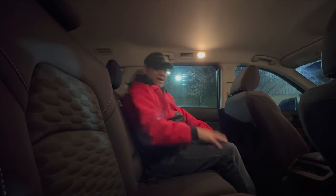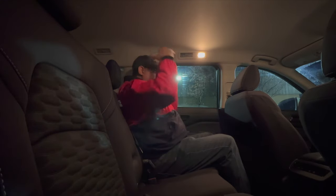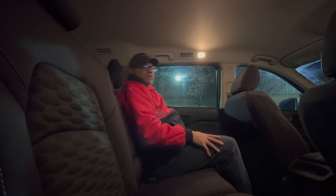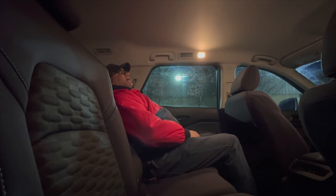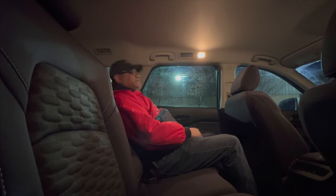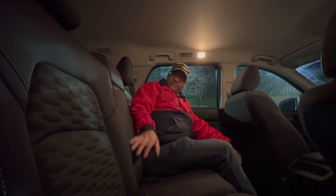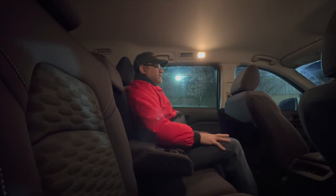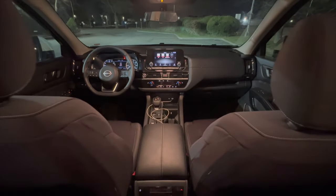And I'll jump in the back in a second and show you that. Lots of leg room, lots of head room and shoulder room, and also the ability to lean back, do the gangster lean for a welcome siesta, especially on a long road trip. So very, very nice. You also have a cup holder here and an armrest, which is really cool. Give you a view from the back seat.